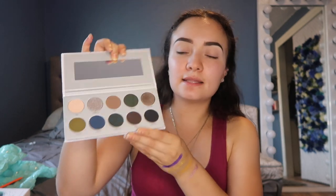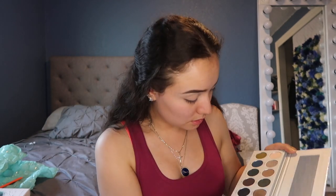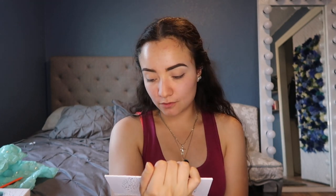Then for Black Magic, I think this one is Black Magic, yes. We have 4 sparkly, 5 matte, and this one, Mojo, is kind of sparkly, but more on the matte side. I can see some sparkle on it. Unless it's Fallout. Never mind, it's just Fallout. So we got 6 matte and 5 sparkly on this one. Or no, 4 sparkly. I don't know what I'm saying.